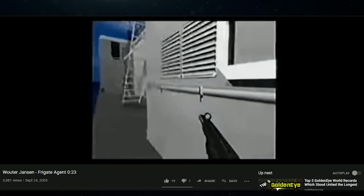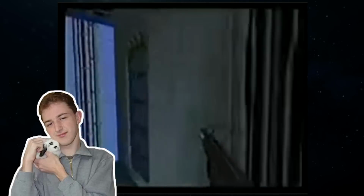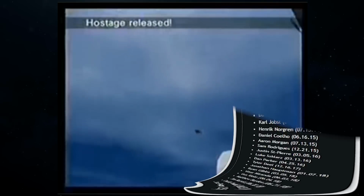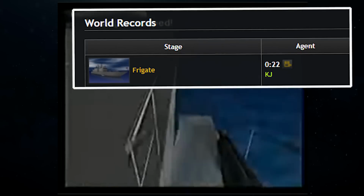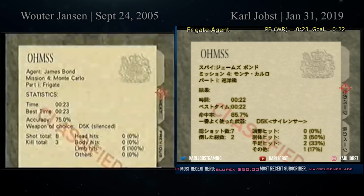So I'll keep the backstory brief on this one. Frigate Agent 23 was one of GoldenEye's most historic world records, the penultimate untied world record of WhiteTed Jansen, the speedrunner who set more records in the game than anyone else. This record would go on to be tied by 20 others over the next 13 years, and would eventually be beaten by Karl Jobst in early 2019, the capstone to a wild tear where he achieved 9 untied world records in 14 months' time, beginning with Damn Agent 52 and ending with Frigate Agent 22.